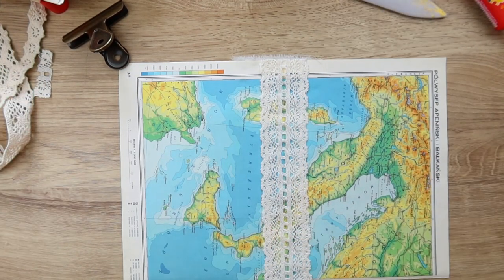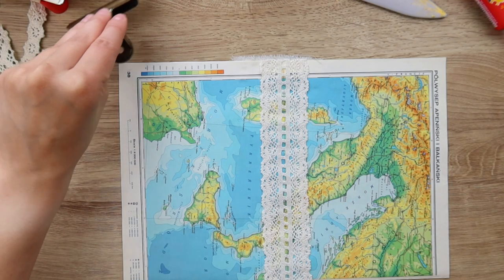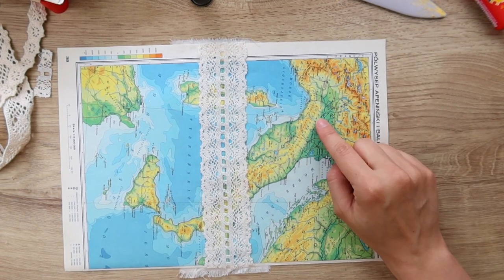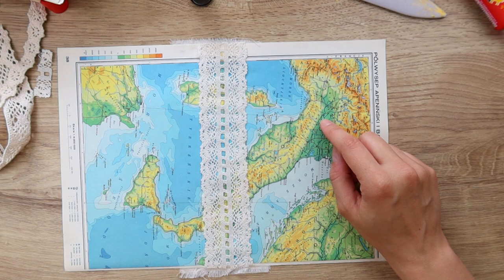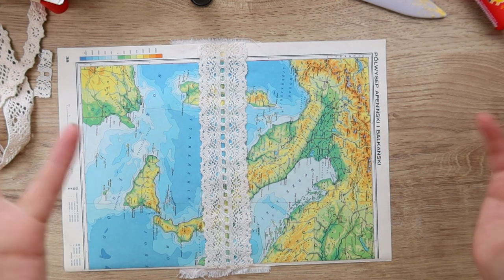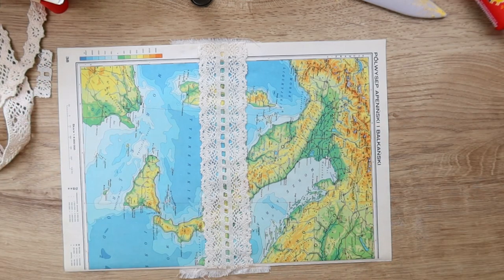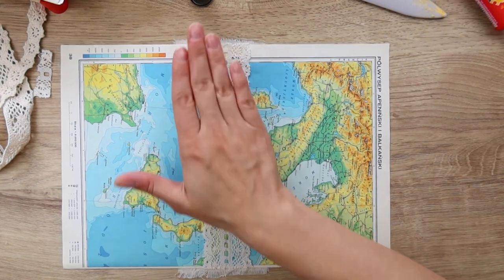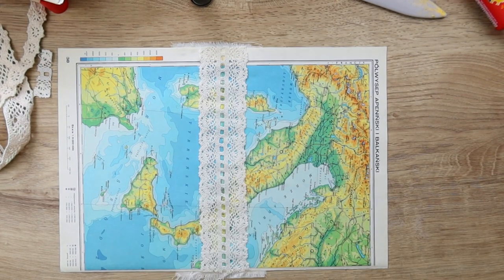Okay, so while this is drying, I'm not going to close it yet. While this is drying, I'm actually thinking I would like a metal book plate here on the front, which would say something like journey or travel, something like that. So let me grab, is this the one? No.